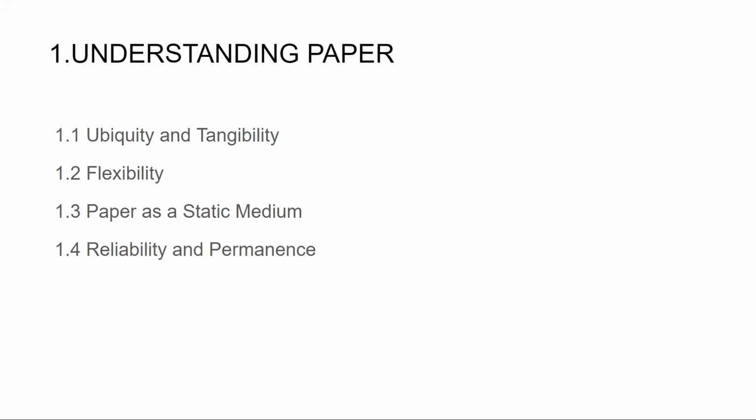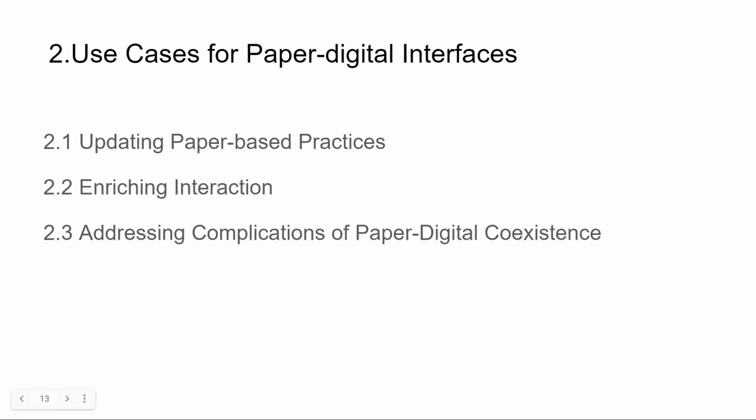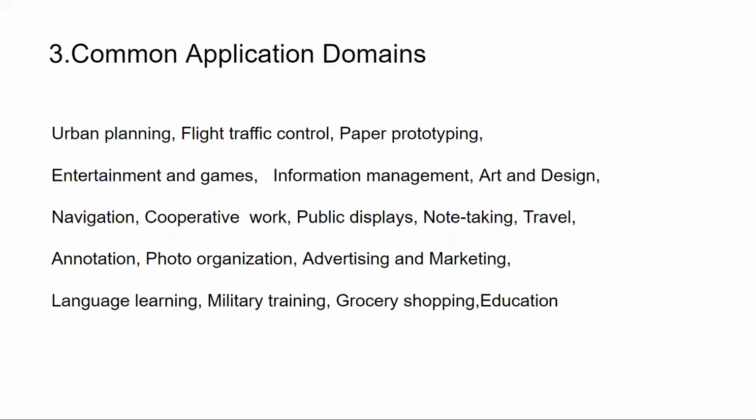First, understanding paper. How does past work understand paper and its relationship with these technologies? For example, we discover ubiquity, tangibility, and flexibility, and paper as a static medium, reliable, and permanent. Next, some use cases for paper-digital interfaces. For example, updating paper-based practices, enriching interaction, and addressing complications of paper-digital coexistence. And there's a lot of work on common application domains, for example, urban planning and traffic control, and for the sake of time, we do not go into detail here.